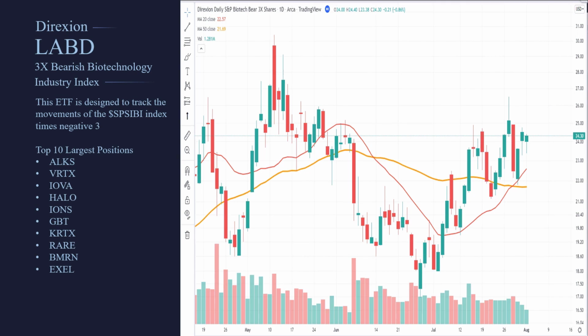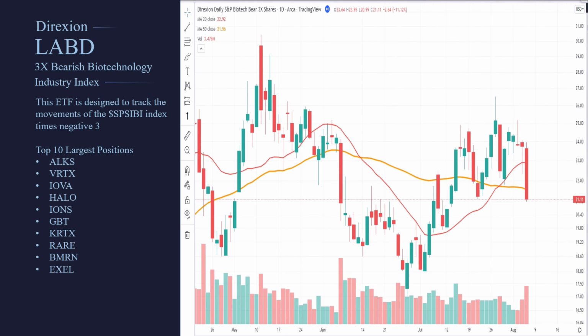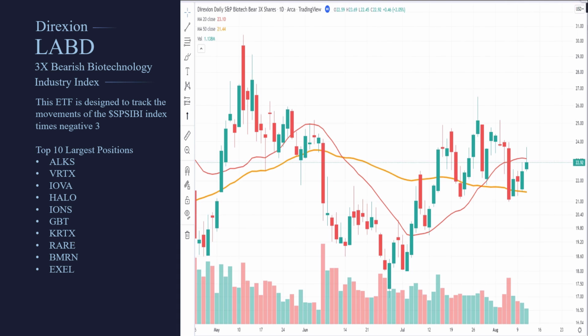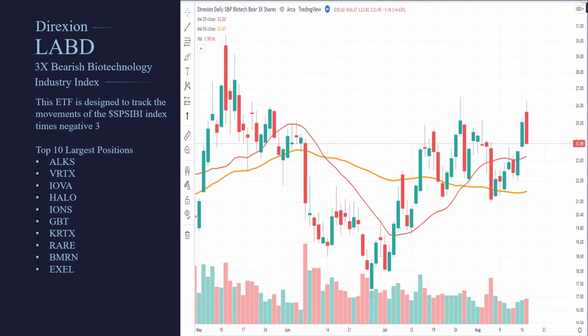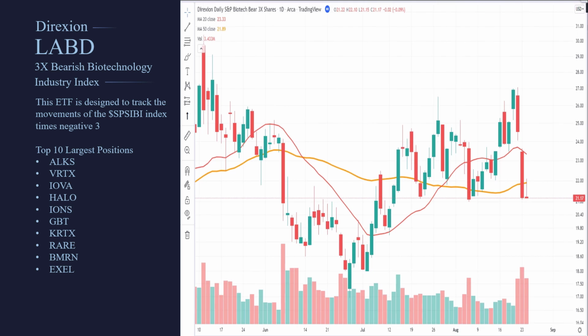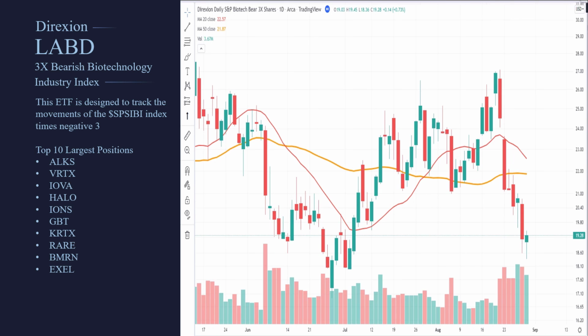This here is the LABD. Now, Direxion runs this ETF. And this ETF is designed to give you the inverse return times 3 of that biotech index. The way they do that, they don't buy the shares, they buy derivatives, they buy options, futures. Yes, they could buy some shares, but really they're trying to match the return of the index.